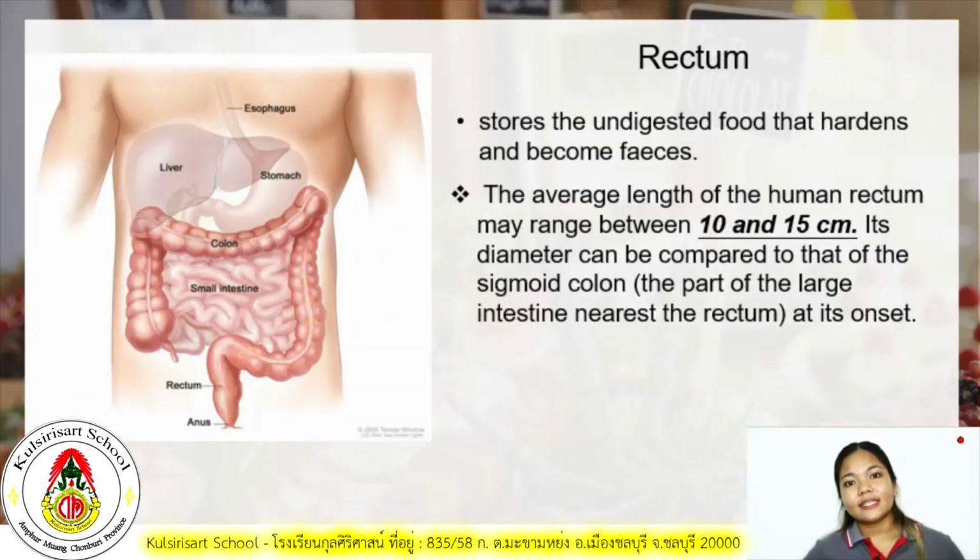And this feces is stored in our rectum. So take note of that. The rectum is the organ in the digestive system that stores our feces. Okay? The average length of the human rectum may range from 10 to 15 centimeters. Its diameter can be compared to that of the sigmoid colon. Remember that the rectum stores your feces and it is as big as your sigmoid colon. Okay, so it is a thick organ that holds or stores your feces.